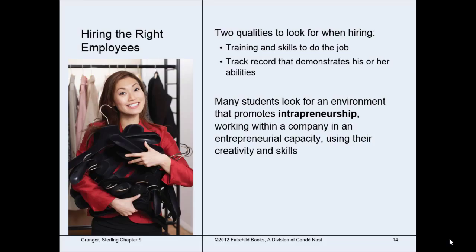And many students look for an environment that promotes entrepreneurship, and this is working within an entrepreneurial capacity within a company where you get to use your creativity and skills. So hiring employees requires money and time and is an investment in the business, and it has serious implications in the future of your company. So it's important that you find people, like students, that are very much creative and have entrepreneurial skills and capacity. And those are the people that you want to hire because they're a good investment for your business.